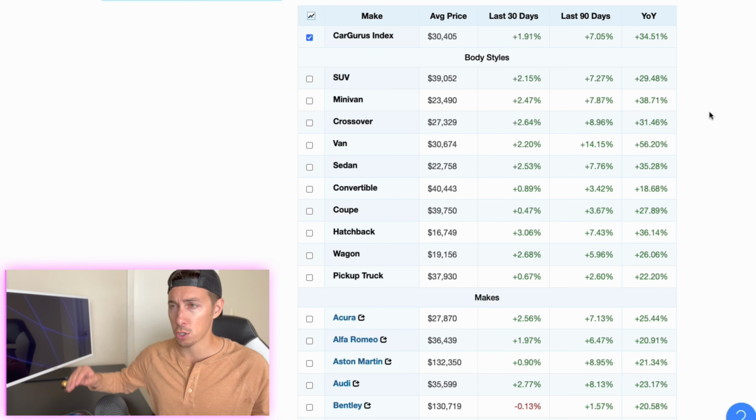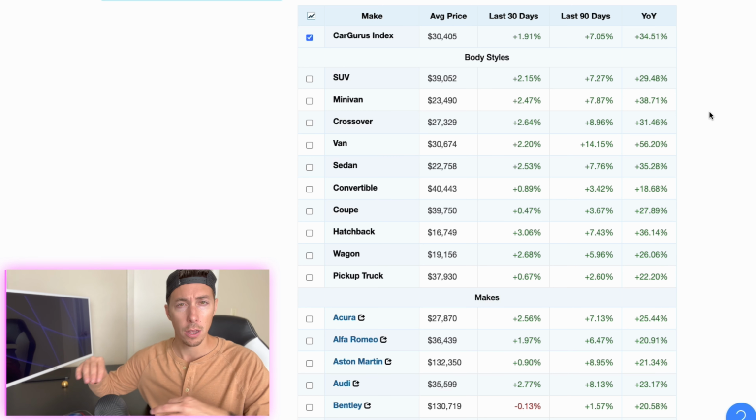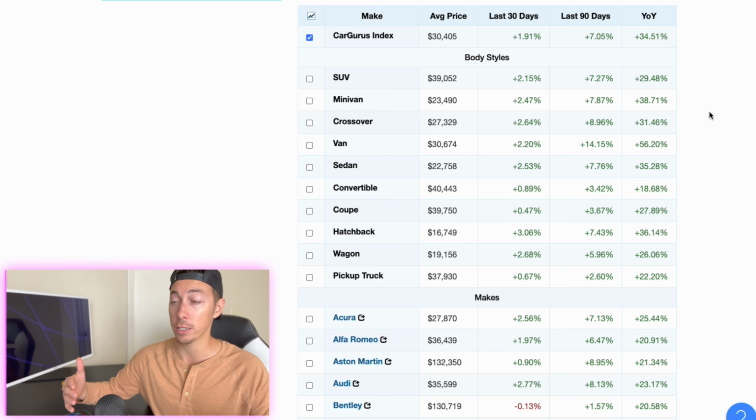The used car markets are absolutely exploding over the past 12 months, so I want to do a deep dive and find out what stocks are going to benefit most from this explosion, from used cars going through the roof. So I pulled up the CarGurus Index, which is one of the biggest websites for used cars, new cars. It's going to show us the percentages of how they are increasing year over year.